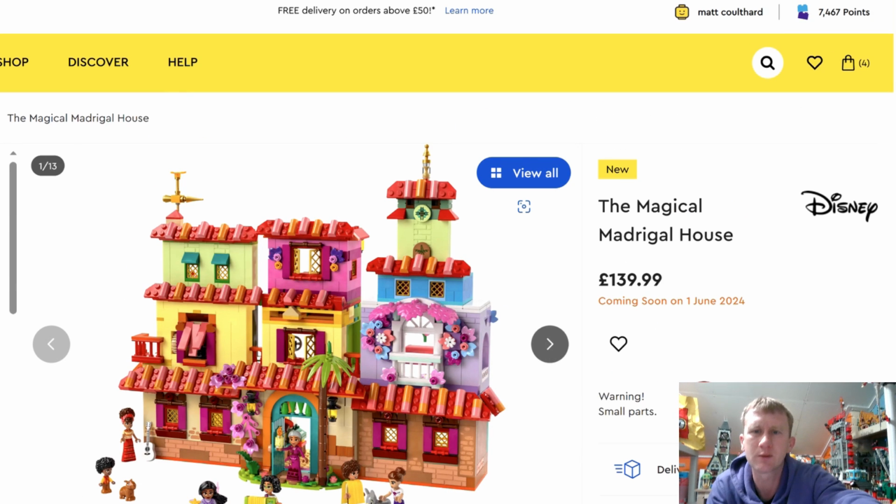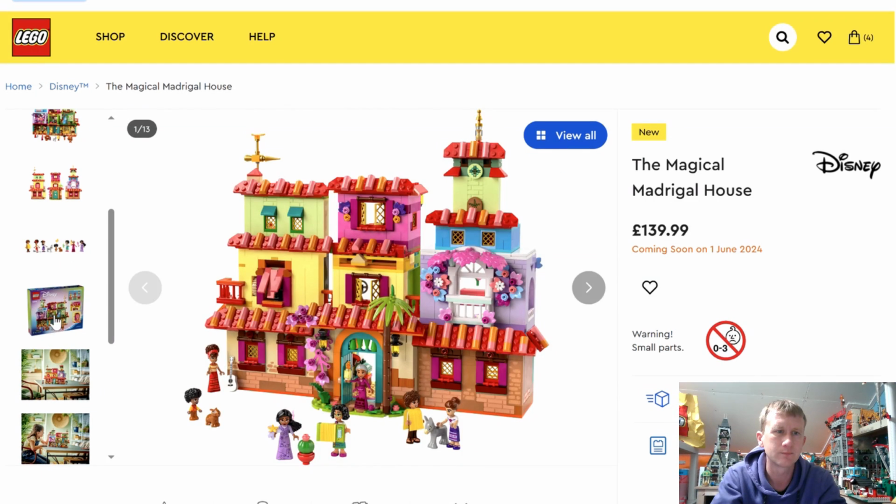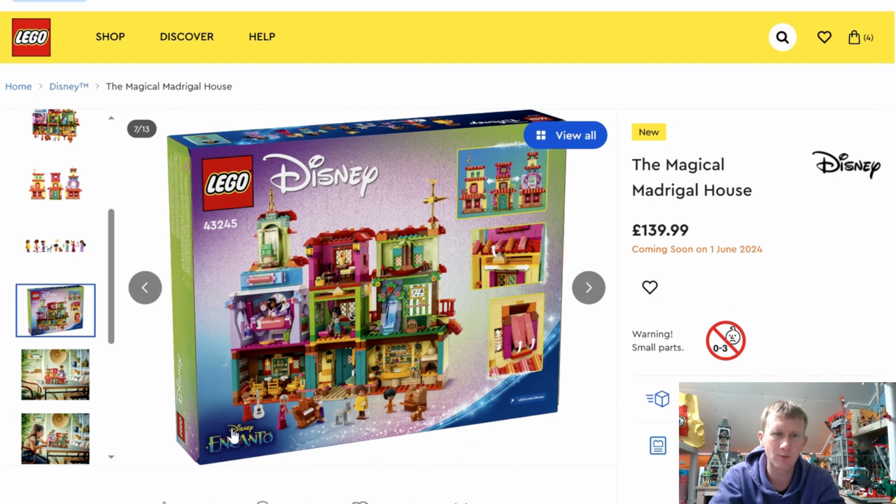I only saw it on my phone. Oh, I'm zoomed in too much. So where's the box? It's from whatever that is. So I don't know if it's a TV show. I don't know if it's a film. You guys and girls can let me know in the comment section below.